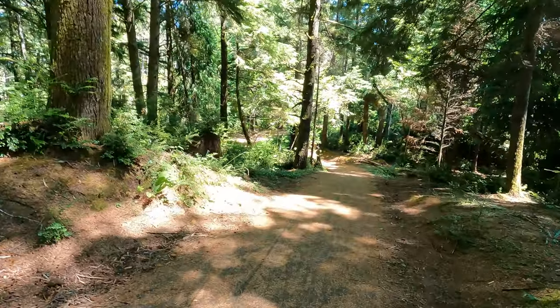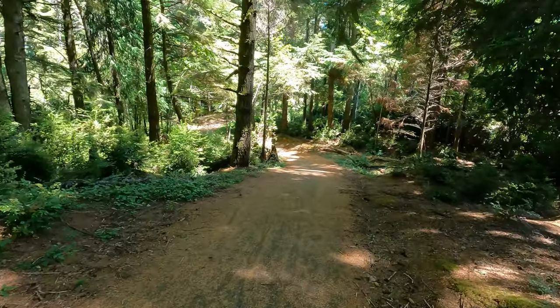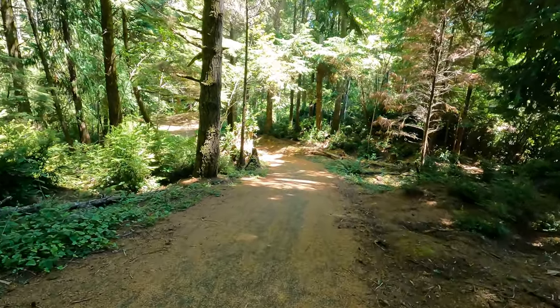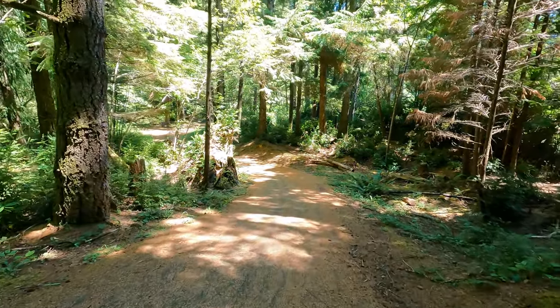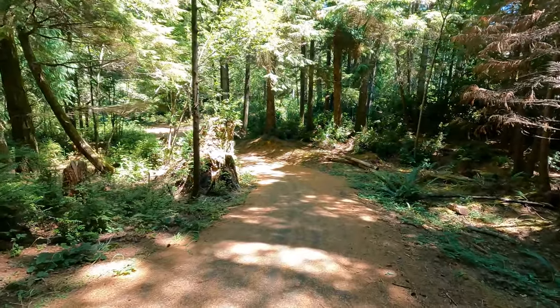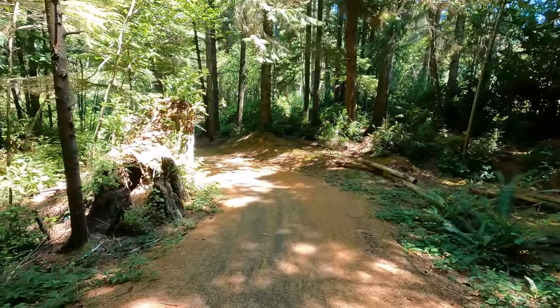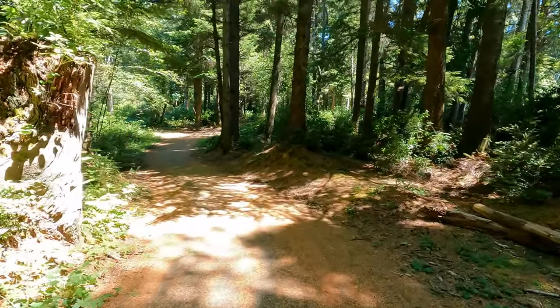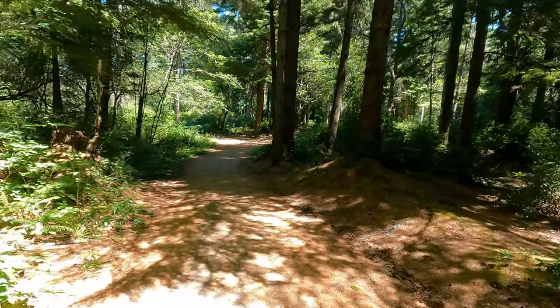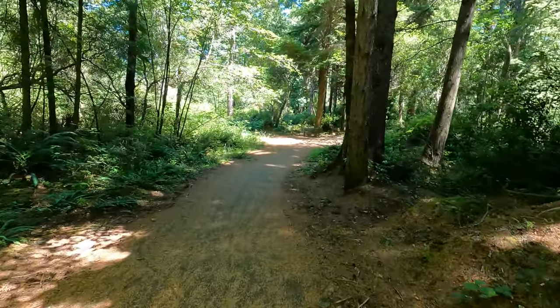Steep decline here. Awesome. Yeah, you can feel it in your calf muscles. It's cool. So you're getting a really good workout by going across this. Going around, sorry. Oh wow.